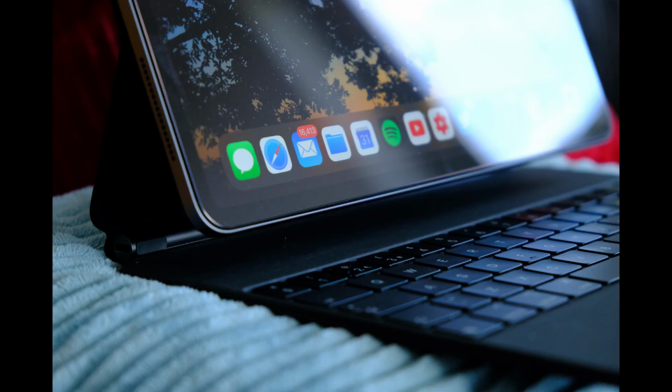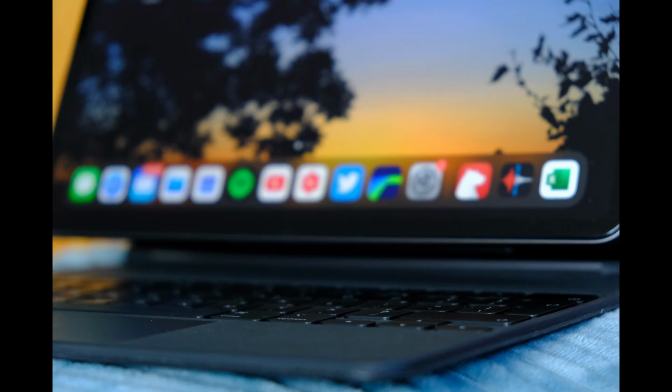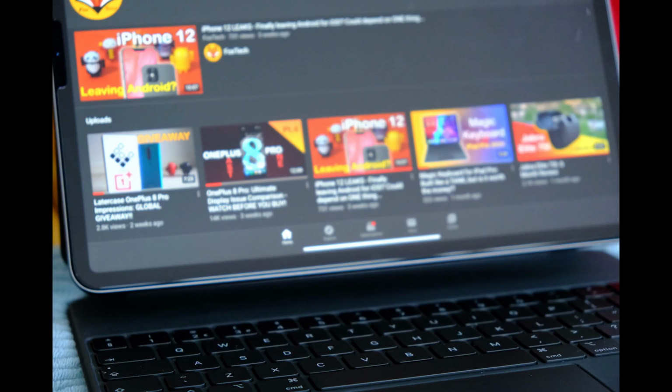I did a video on the Magic Keyboard if you want to check that out above, but basically this is unreal. The keyboard itself and the typing experience are amazing. The keys are backlit and they vary in brightness depending on what the ambient light sensor in the iPad sees. It's really a joy to type on.